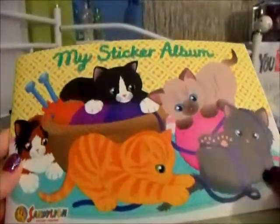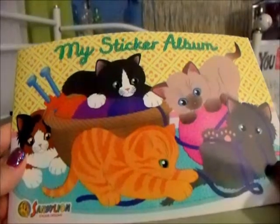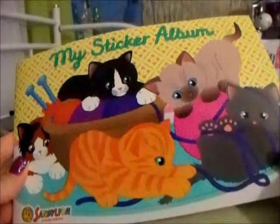And that is as far as I got in my sticker album for right now until I get some more stickers. Kim, I hope you enjoyed it.